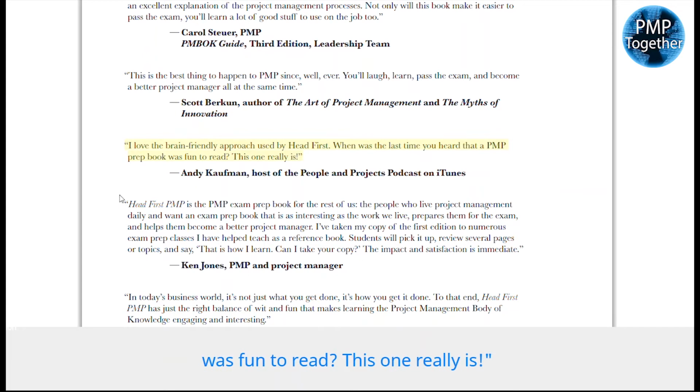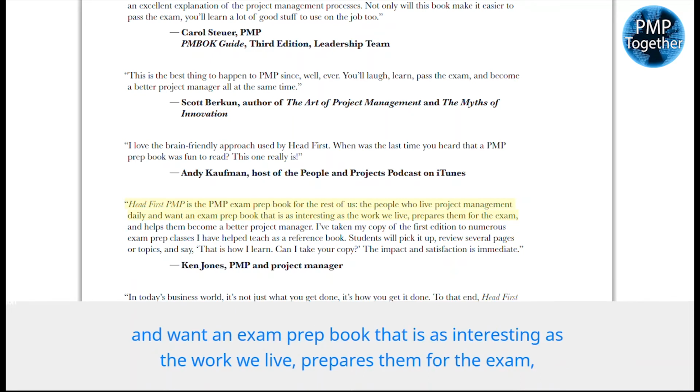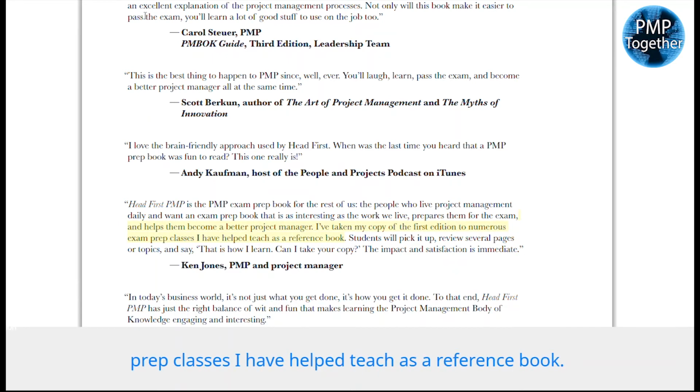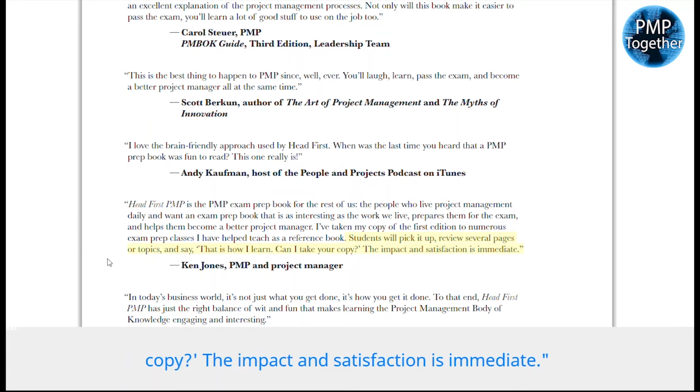This one really is. Head First PMP is the PMP exam prep book for the rest of us, the people who live project management daily and want an exam prep book that is as interesting as the work we live, prepares them for the exam, and helps them become a better project manager. I've taken my copy of the first edition to numerous exam prep classes I have helped teach as a reference book. Students will pick it up, review several pages or topics, and say, "That is how I learn. Can I take your copy?" The impact and satisfaction is immediate.